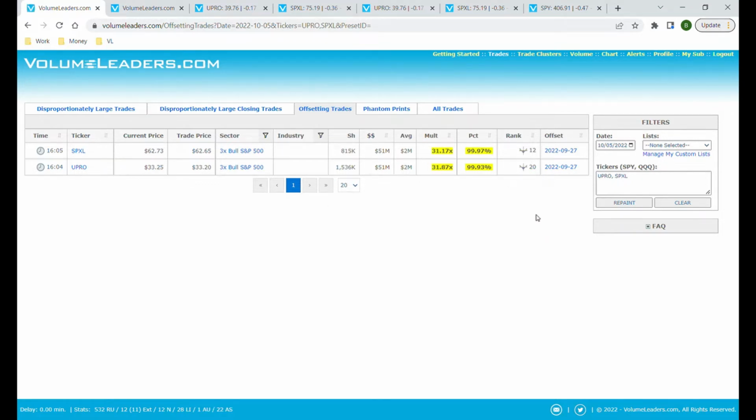And the fact that they both came in on the same day, and they were both offsetting trades, and you can see here this tab outlines the offsetting trades of the day, and they came a minute apart, was suspicious to me. So naturally I went to look at the charts, and I clicked on this link here, which will pull up a chart for that particular stock between the date listed and the current day. So this is the offsetting date. This is the date at which the presumed opening trade has arrived.